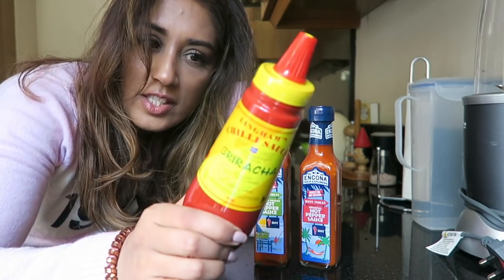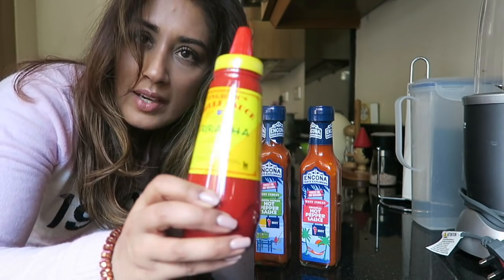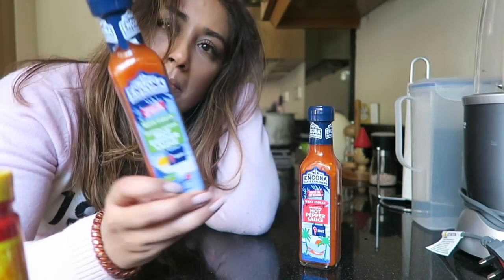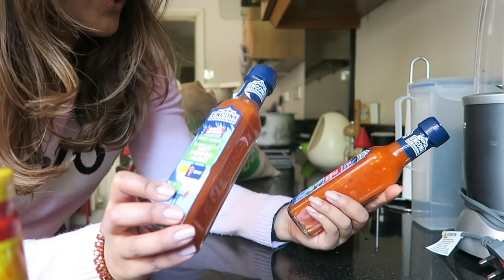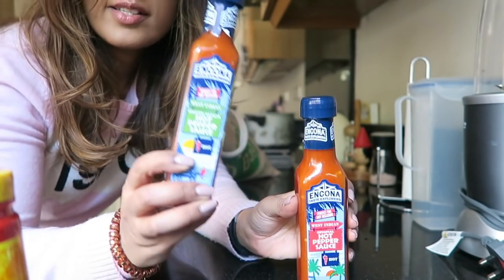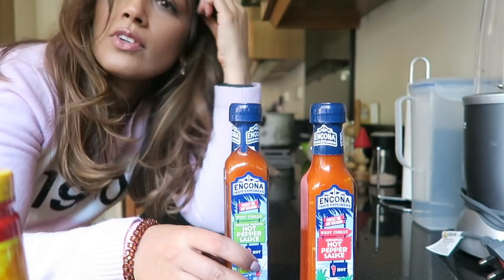I'm trying this one out. This is a new one. Well, it's new to us. We haven't tried this brand before. This is Sriracha. And then a couple of the, is that Ancona? Yeah, a couple of the Ancona hot pepper sauces. Don't know why they're different. I have absolutely no idea. But anyway, one has a green label and one has a red label, but I don't know if they're any different. And that was it.